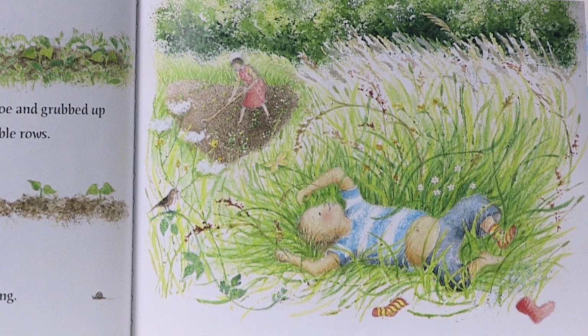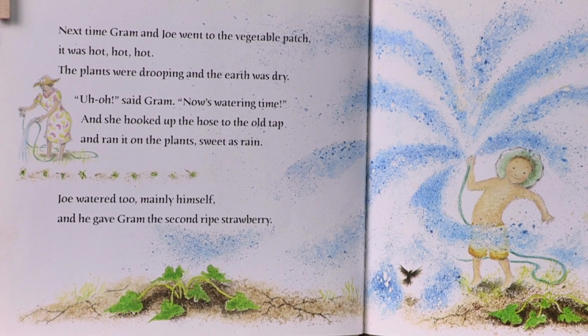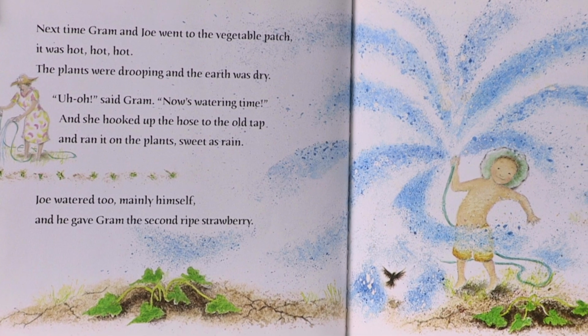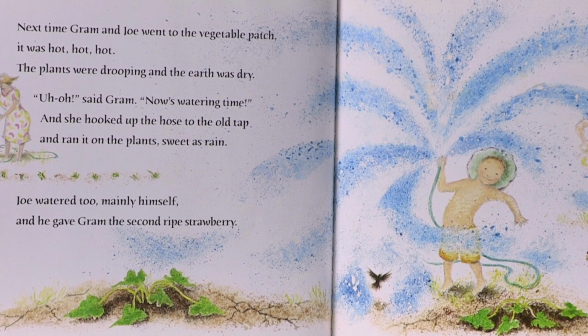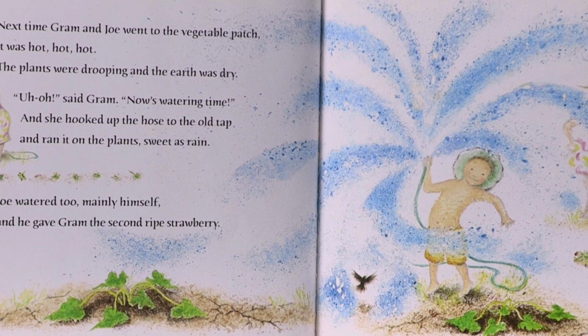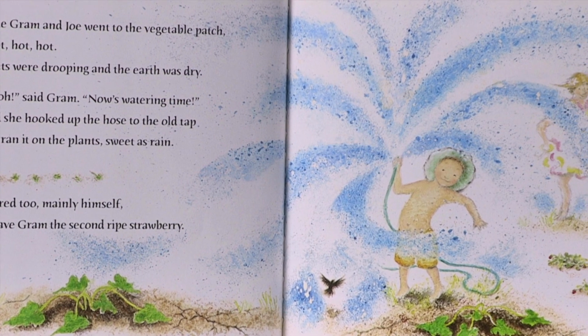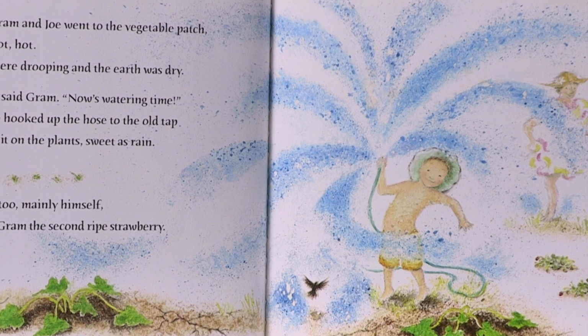6 pages. Next time Graham and Joe went to the vegetable patch, it was hot, hot, hot. The plants were drooping and the earth was dry. "Uh-oh," said Graham. "Now's watering time." And she hooked up the hose to the old tap and ran it on the plants sweet as rain.